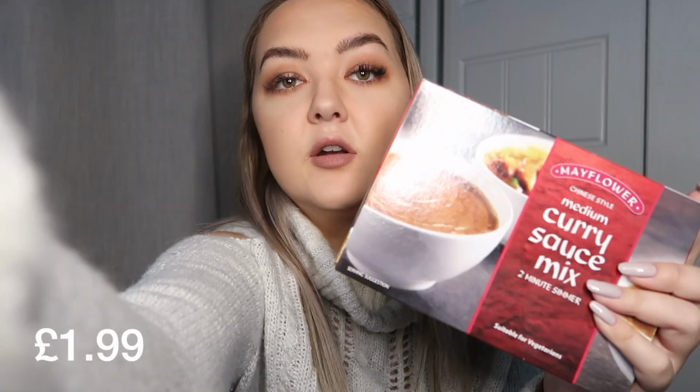And then I got some of this curry mix, which I actually never tried before I moved in with Matthew. My family didn't really eat things like this, but it's actually really good. It actually just tastes like curry that you get from a chip shop or a Chinese or whatever. It's really good. And this was just $1.99 as well. You can literally make it so quick. You just put it in a pan and heat it with some water, I think it is.